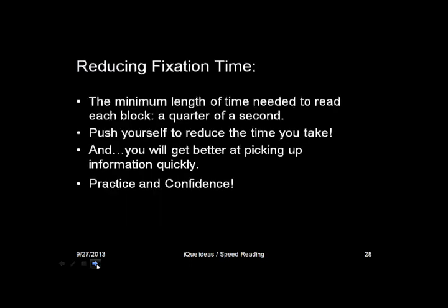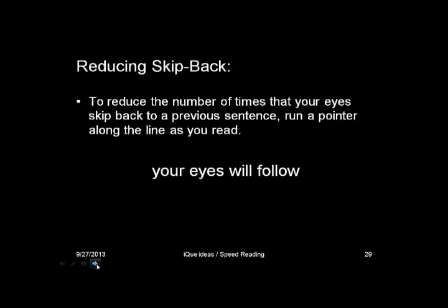Now, the minimum length of time which is needed to read each block is just a quarter of a second. So push yourself to reduce the time you take. Remember, you will get better at picking up information quickly. All it requires is a lot of practice and confidence.